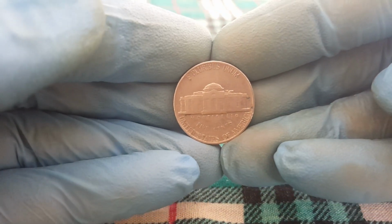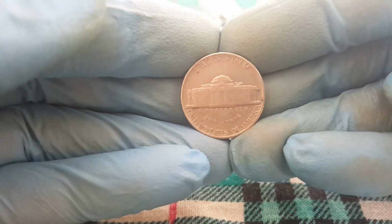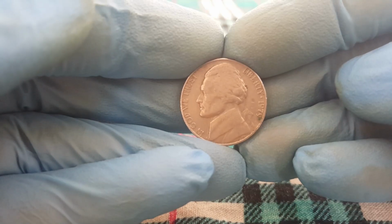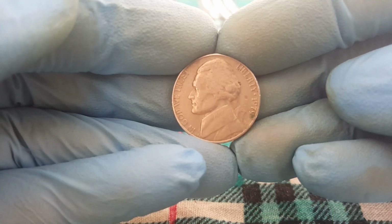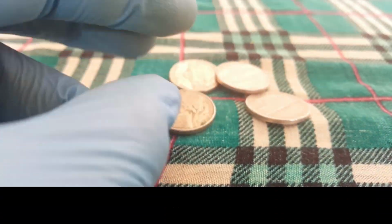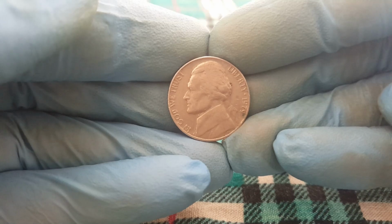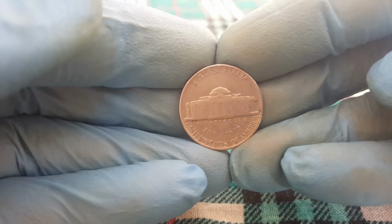Minting errors are another factor that can make a 1994 nickel valuable. Errors such as double die strikes, off-center strikes, die cracks, and misaligned dies can transform an ordinary coin into a collector's prize. These error coins often sell for much higher amounts depending on how dramatic and rare the error is. Some collectors actively search through rolls of nickels specifically to find error coins because they are considered unique pieces of minting history.